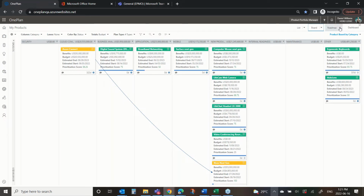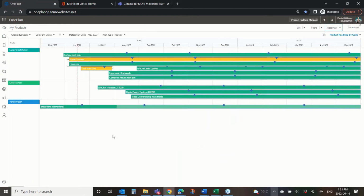And thirdly, this is a popular one in the world of product management, product portfolio management rather: how do they look on a roadmap? So let's see their progress over time. I'm organizing this by some corporate goals: customer sat, grow business, transformation, and where do the products fit there? Again, I could align them to the objectives. I could have shown them by market, let's say, if I had that defined, and I could look at my roadmap accordingly, right? Or by business unit that owns it and so forth.